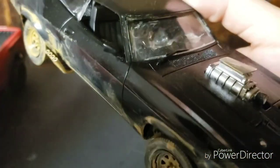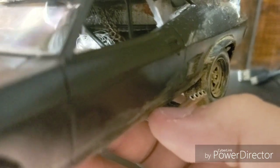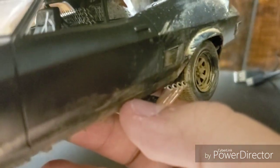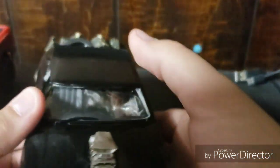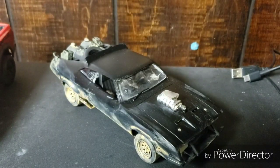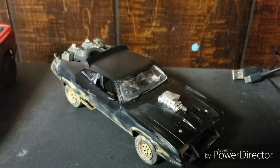I actually custom built that whole roof, that whole rack in the back with the tire. It's made out of mesh, as you could see, because the one in the kit is awful. Oh, and that roll bar there, that's off of a General Lee. So it's got parts, literally a piece from here and a piece from there, because it's got Charger parts and stuff like that.